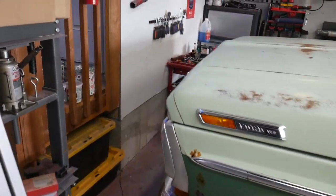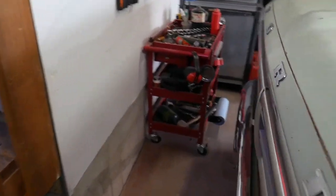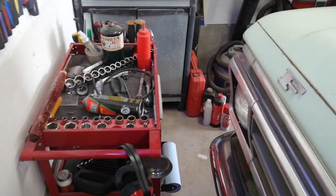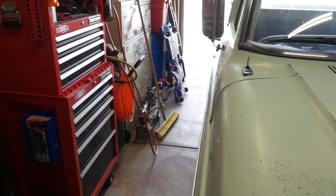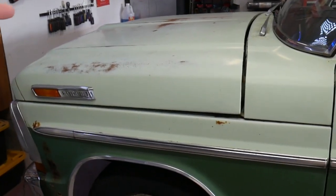Well, it fits. But basically barely. I can't wait to be able to close the garage door and not hear those airplanes though. I'll tell you that right now. Pretty tight down this side as well, but it'll be enough room to do what I gotta do. Basically, I need room to raise the hood and be able to work in the engine bay.